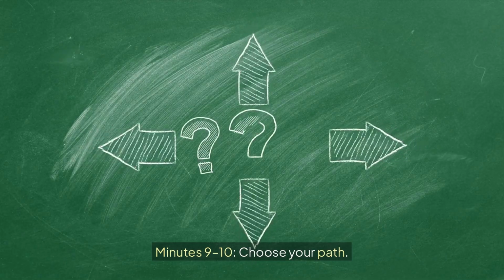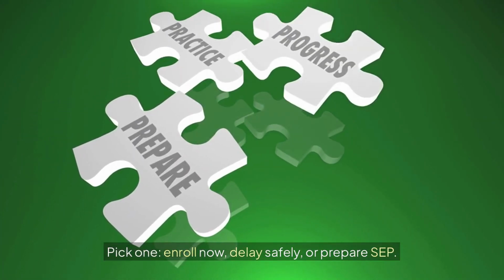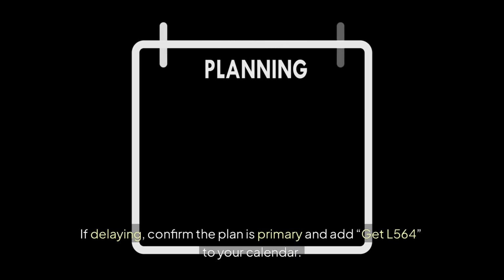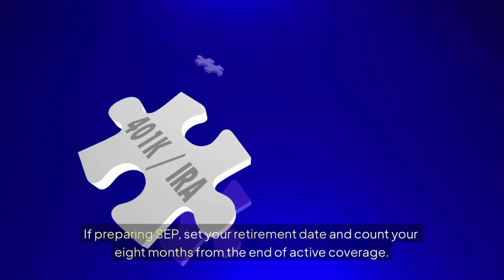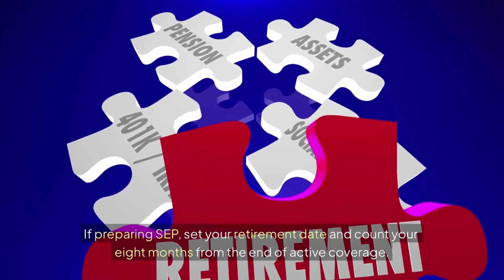Minutes 9-10, choose your path. Pick one: enroll now, delay safely, or prepare SEP. If enrolling now, decide your Part B start month to prevent gaps. If delaying, confirm the plan is primary and add Get L564 to your calendar. If preparing SEP, set your retirement date and count your 8 months from the end of active coverage.